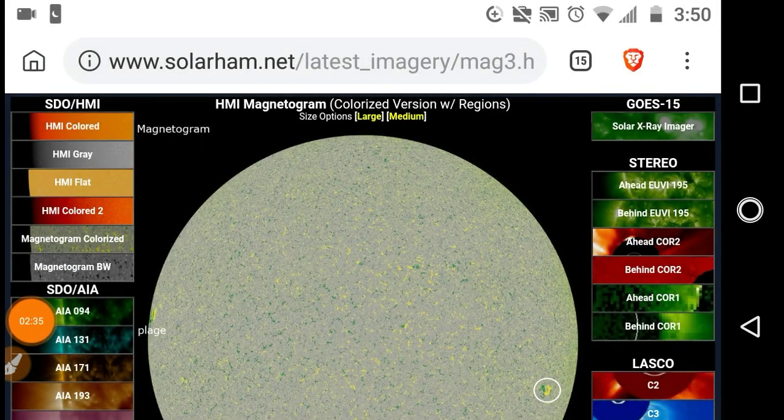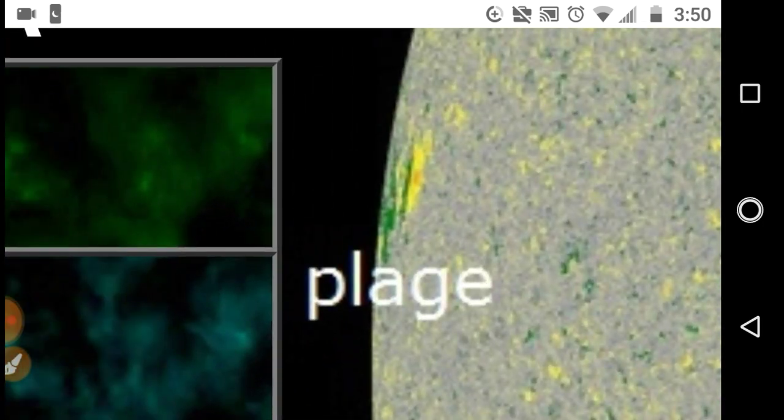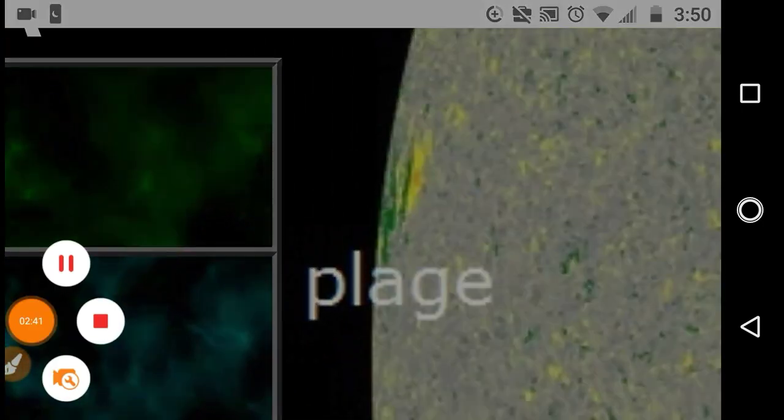And let's also look at the magnetogram here. Calling it a plage. Once it gets Earth facing, it will be a sunspot most assuredly.